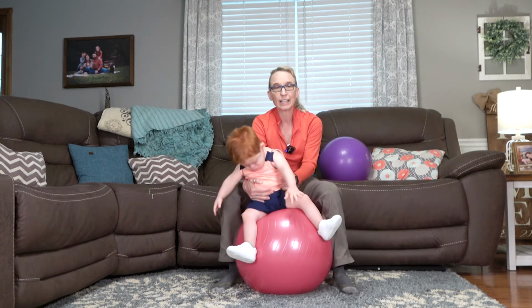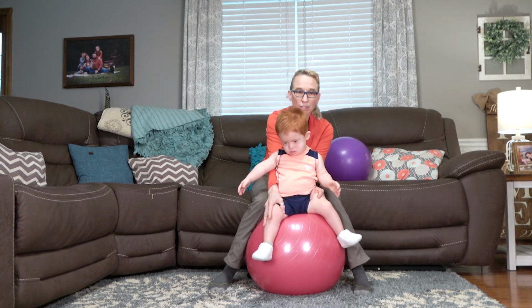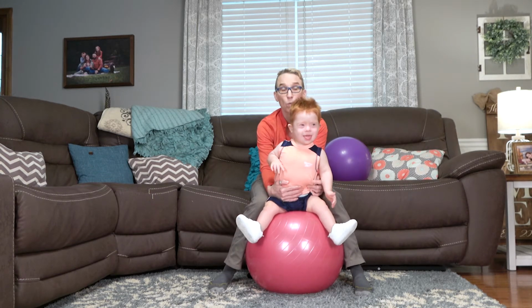I love adding dynamic movement into sitting to be able to encourage sitting balance. I believe when you sit still, you don't have nearly as active trunk muscles as when you're moving. You ready?